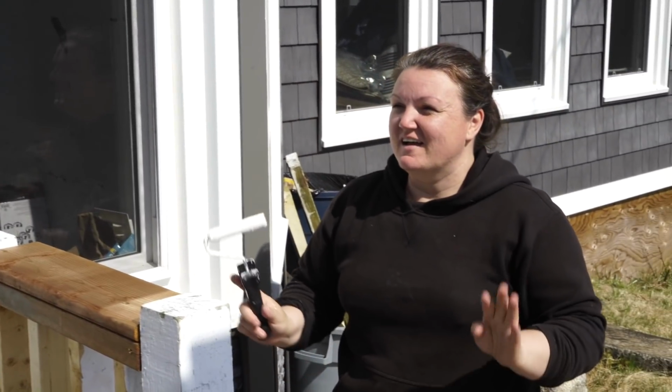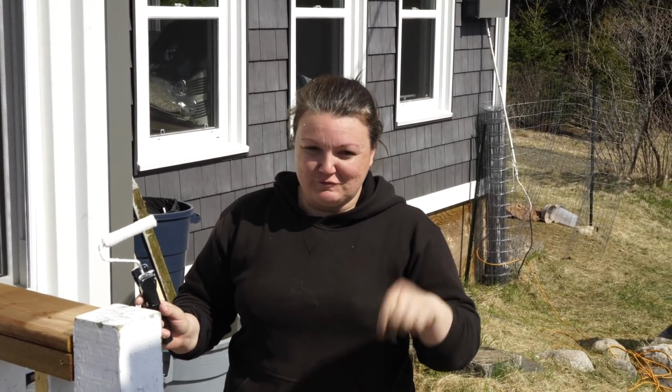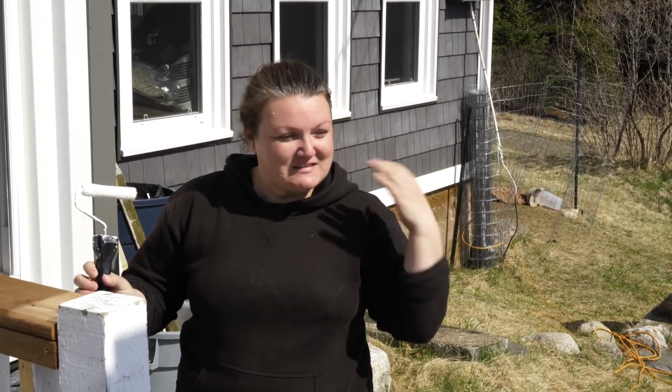Another beautiful day in lovely Nova Scotia. Oh, I was waiting for another nice day to come out and finish the rest of the first coat of the whole deck project. Still have to do the floor of the deck, but I wanted to get all of the uprights painted today since it's so nice out. So I'm enjoying the weather.